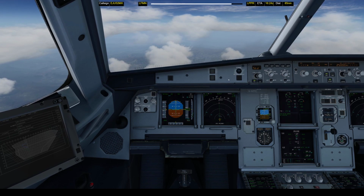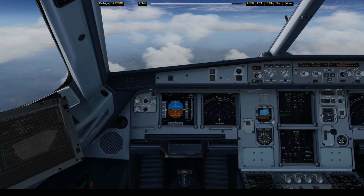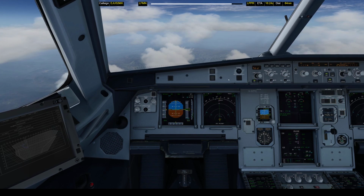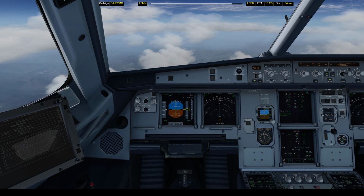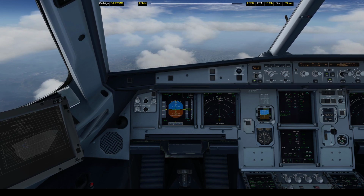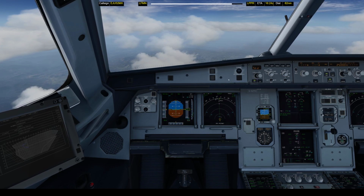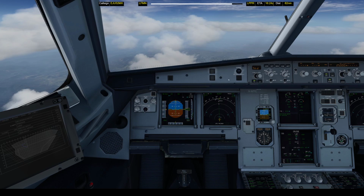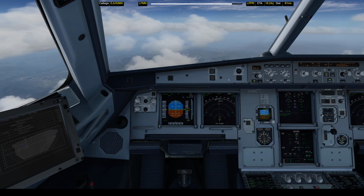Jet 2869 request. Enable. Enable. Lufthansa 250, contact Lisboa 131.325. Lufthansa 250, contact Lisboa 131.325. Contact 131.325, bye bye.